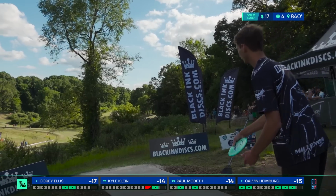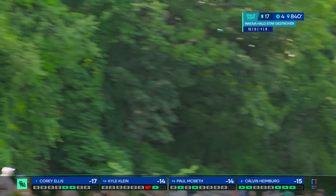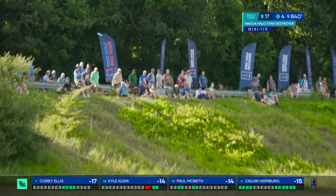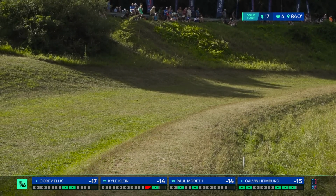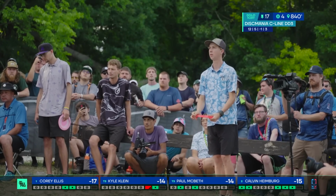Look for these guys to go really big. Calvin going to take this hyzer line. It needs to get flat. It looks like it has. If this can push enough distance, it's in a great spot. Yeah, this looks great. Ooh, get off that hill. Wow, that close to the berm. I thought he was wide enough to have no concern. That could be awkward footing coming up.